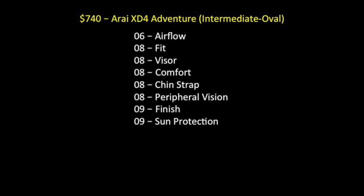In terms of sun protection, I mentioned the visor is very dark and very blocking of the sun, but more so than that, this helmet, because you can ride it without a peak as a kind of touring helmet, or with a peak as an adventure helmet. With the peak in place, I find it's absolutely brilliant. It's sensational, actually, at shutting out the sunshine when it's kind of low in the sky.